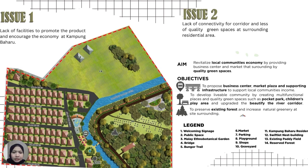My aim is to revitalize the local community's economy by providing a business center and market, surrounded by quality green spaces. The first objective is to propose a business center, market plaza, and supporting infrastructure to support the local community's income. Second is to develop a livable community by creating multifunctional places and quality green spaces such as a pocket park, children's play area, and a beautified river corridor. Last is to preserve existing forests and increase natural greenery at the surroundings.